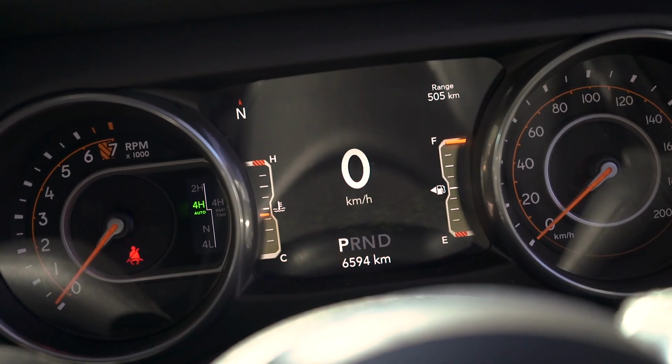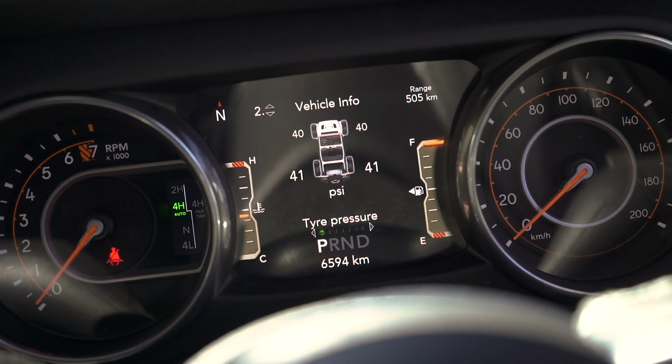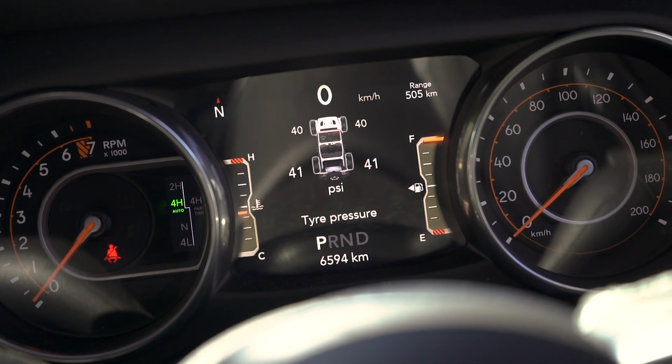Now I'm going to scroll down on the dash display here. Oh my God, so I've just hit the button for the TPMS and it's telling me the back tyre's currently running 41 PSI and the fronts are 40. No wonder the ride was feeling pretty jiggly, and over a couple of the bigger bumps on the bitumen, it was a big old shimmy, doing its own little dance. Anyway, I need to fix that.